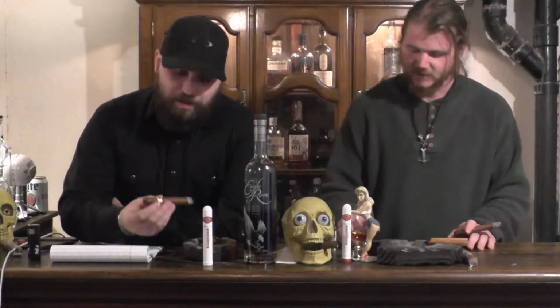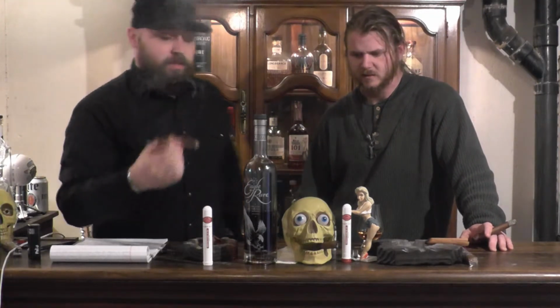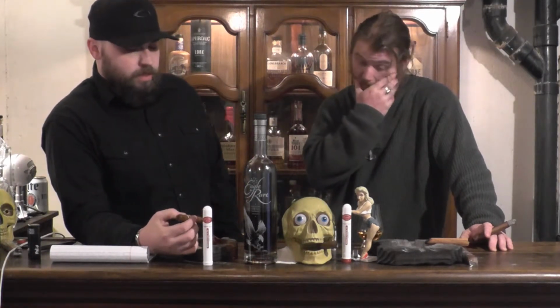I guess next time I should dip it in the whiskey first. Yeah. That's how we decided to moisten up the end of his, just dip it in the bourbon a little bit. Oh, that is so good. That is a great pairing. If these were easily accessible and not excessively expensive, that is a pairing that I would buy again.